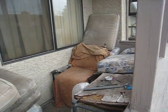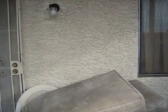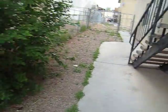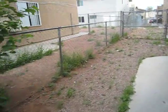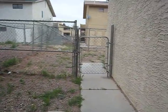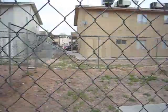This is a fire hazard, so Unit A is going to be notified. The weeds could be picked up. I'll tell Pat about that. Gate secured, which is good. I like that.